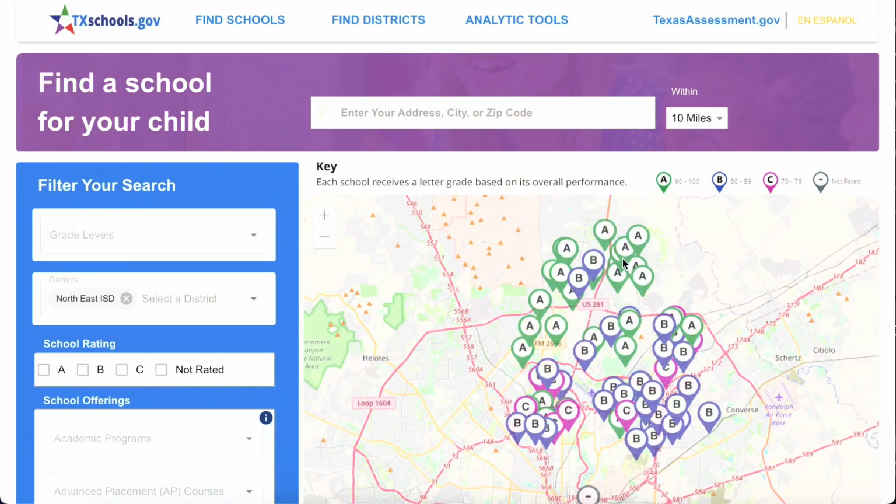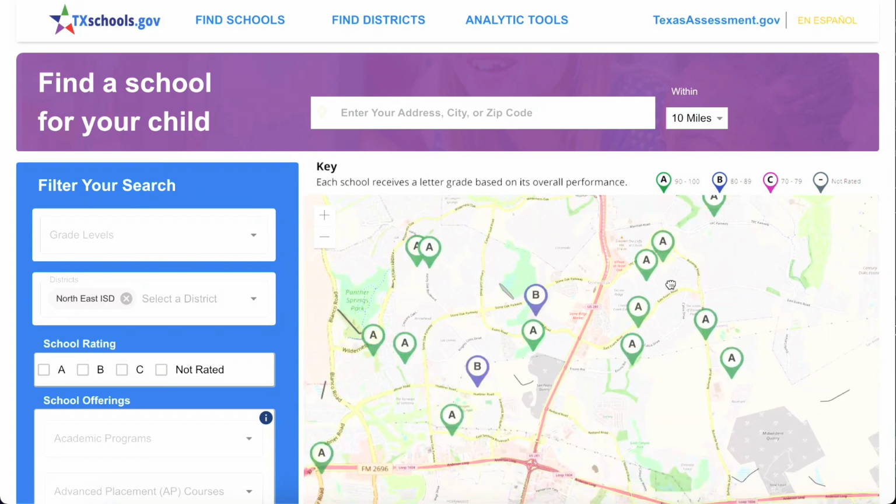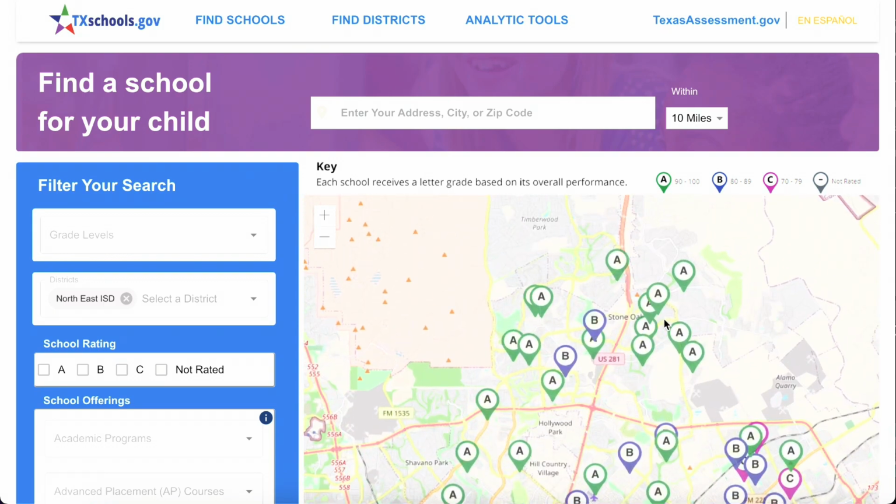And so this one specifically, you can see right here, every school in Stone Oak is an A rating or a B rating. The only B rated schools in the entire area are Las Lomas Elementary and Canyon Ridge Elementary, and those happen to be 89 and 86 ratings also. So those are barely even B's, so they very well could be A ratings when it's all said and done.